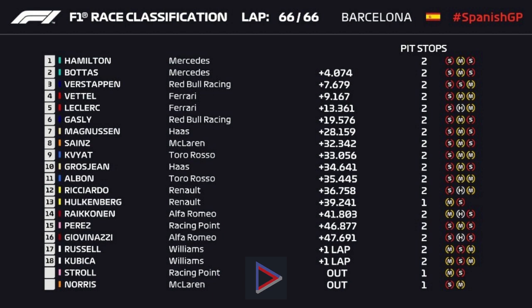But having said that, that Alfa Romeo really did not look quick all weekend. Alfa Romeo have not looked quick all weekend, so even if he didn't go off on the gravel, he probably would have finished P11 or P12, but frankly, it makes no difference. He's not getting points.